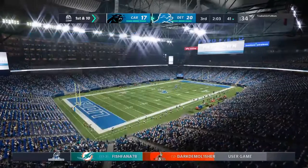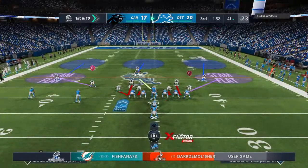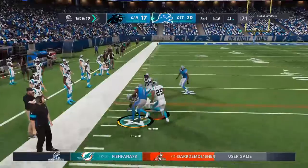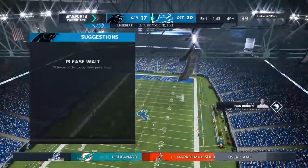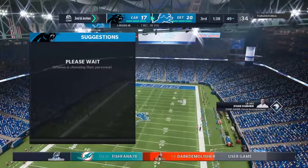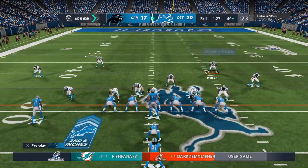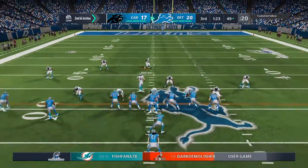Lions, first down. 1st and 10 at the 41-yard line. Throwing quickly, and Herbert completes it. Give him 10 yards on the pickup, and that'll make it 2nd and a foot or so. Complete to John Ross. 10 yards on the pickup. It's 2nd and inches at the Panthers' 49-yard line.